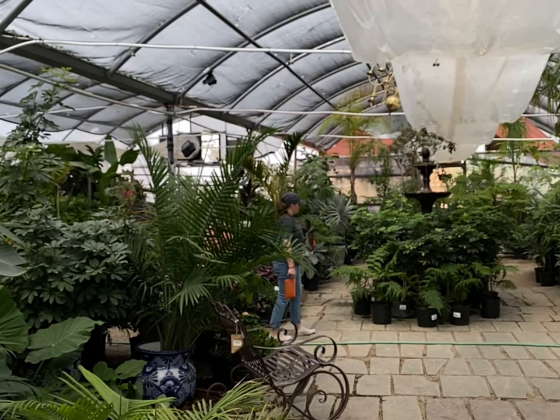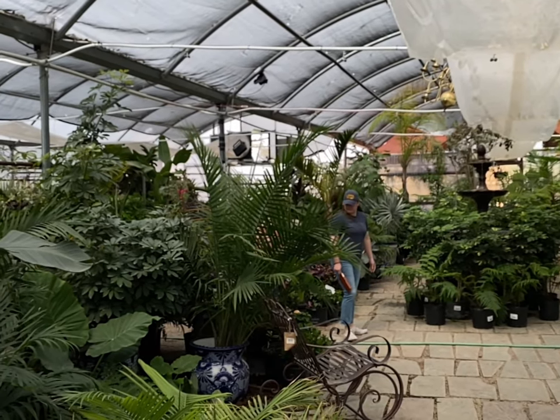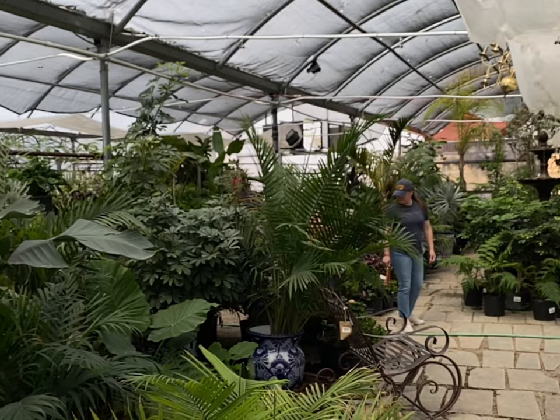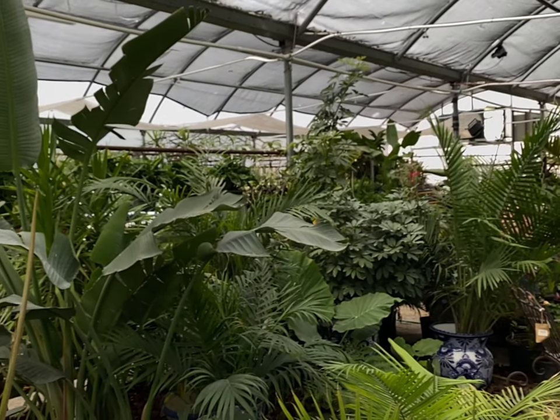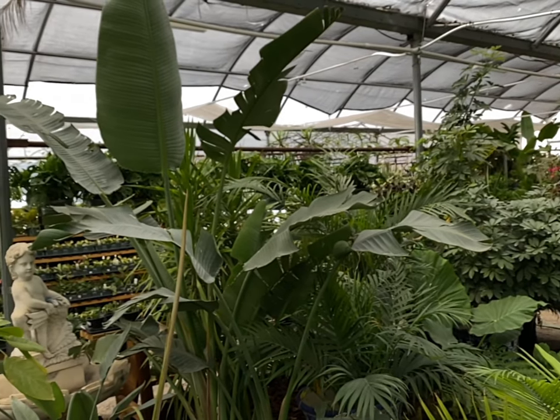As you can see, I went back to the greenhouse. This time I brought my grandmother and my mother. Grandmother drove all the way from Southeast Texas just to go to this greenhouse. No, I'm just kidding. She came to see the baby.